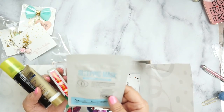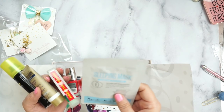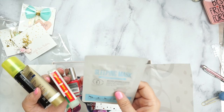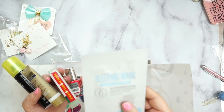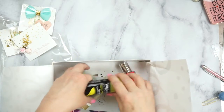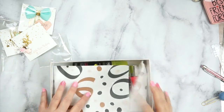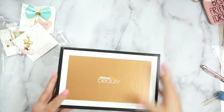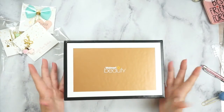And this is kind of interesting, I never have heard of it. This is called Donkey Milk Sleeping Mask, and it nourishes and moisturizes, restores skin while sleeping. So that does kind of interest me. But that is what I got for this winter Walmart beauty box. And like I said, I tried to cancel the other night and it wouldn't let me. So I gotta try again.